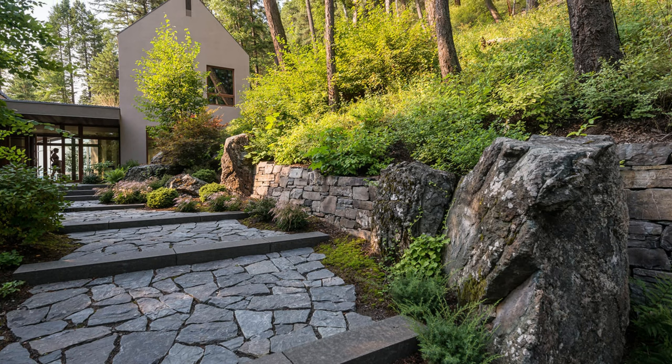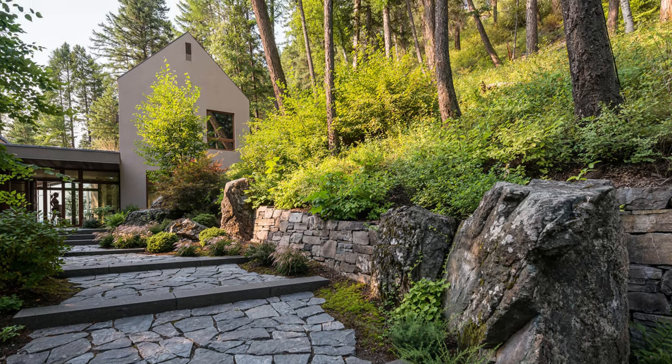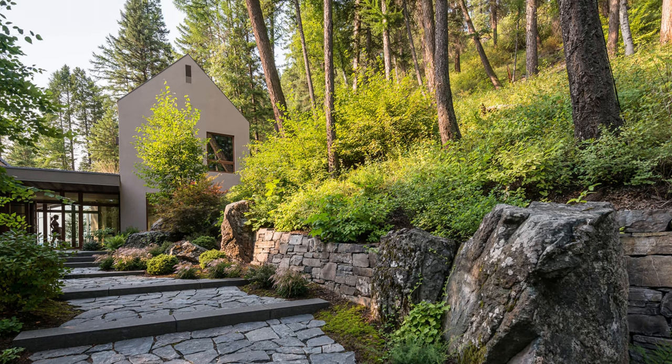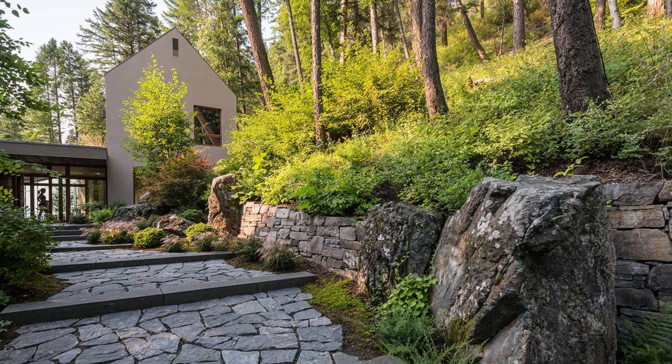Contemporary in aesthetic, the program includes a 75-foot-long, single-lane lap pool, a Japanese soaking tub, a changing/shower area, an exercise room, and an art gallery.